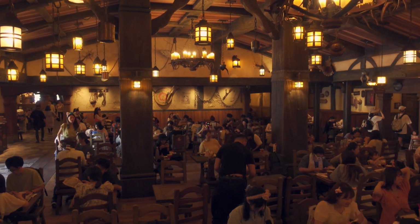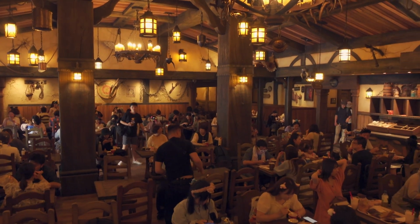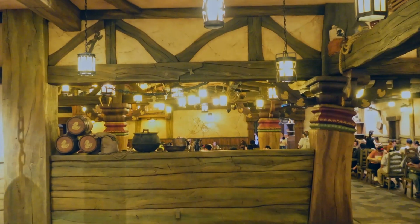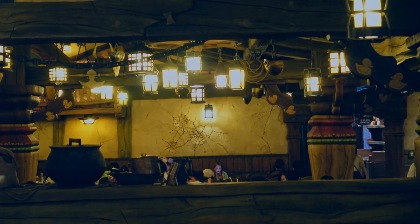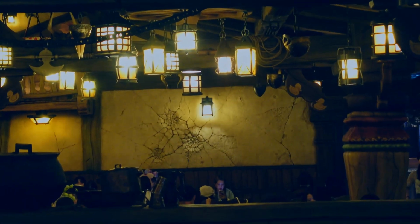Okay, but this is a restaurant. How about the food? Well, whilst a lot of the food in Fantasy Springs is disappointing, this is the one restaurant that I would come back to just for the food. Now, it's nothing out of this world, but they do have some fun, tasty items.